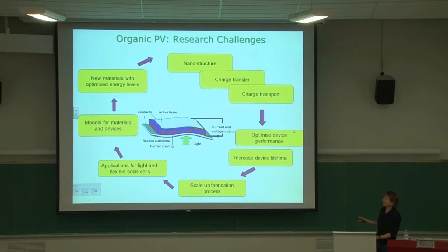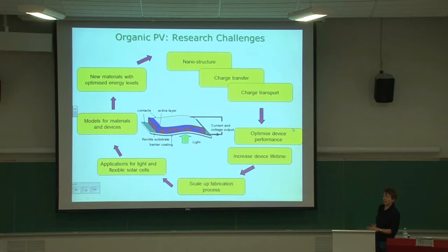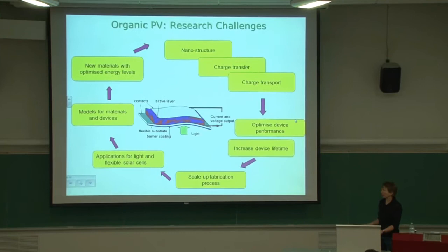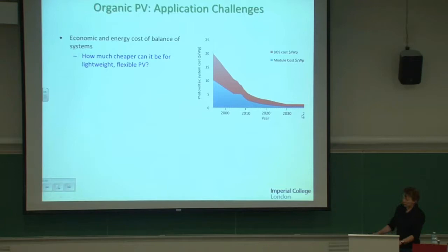So a lot of attention until now has been directed at increasing efficiency. Now a lot more attention is directed at increasing lifetime and increasing the compatibility with easy manufacture and easy processes with a view to application. But if we think about challenges in using these PVs in the real world, then there's a number of things that ought to be paid attention to.